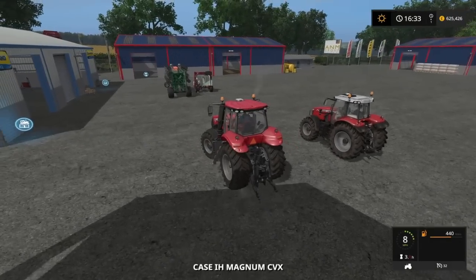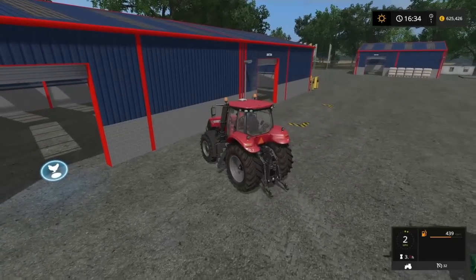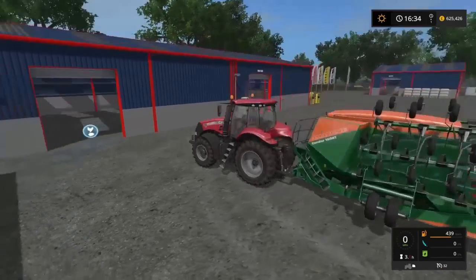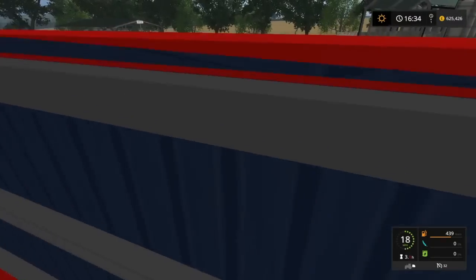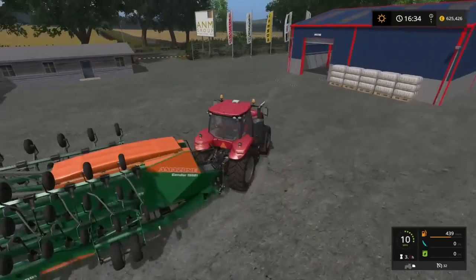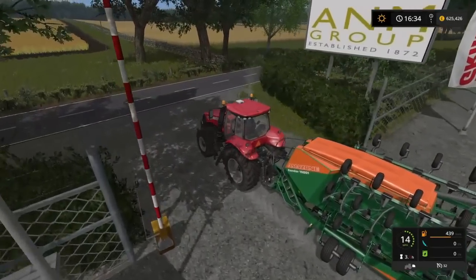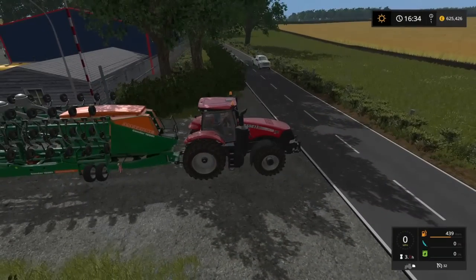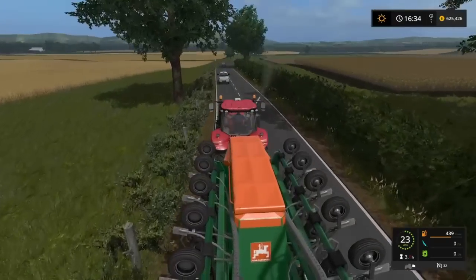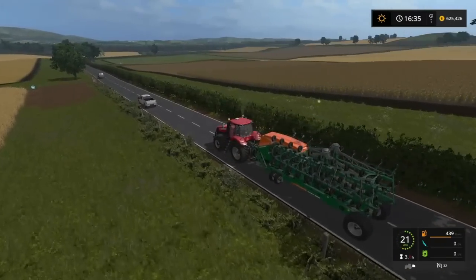I'm going to need to get the seeder filled. Actually, have I got a field point here? Might as well do it here. Yep, it's a bit of an animal. It's a fueling point here, but not a seed refill point. I might be really blind. No, I'll go back to the farm, fill up there. This really is a big bit of kit.